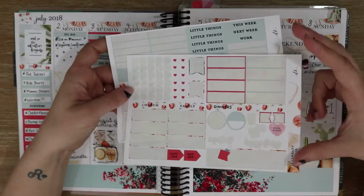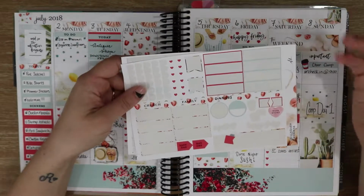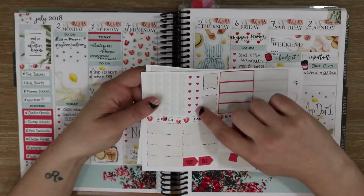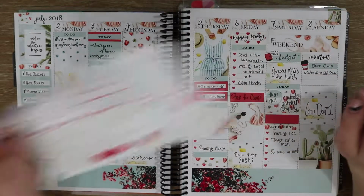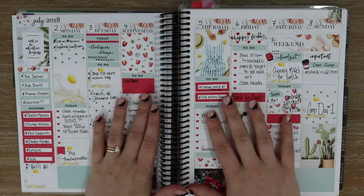Because there was only one page for my August monthly, I pulled this kit out, and I can continue to use these for something like Valentine's Day. Yeah, that'll work. My opinion about this kit is that I loved it.